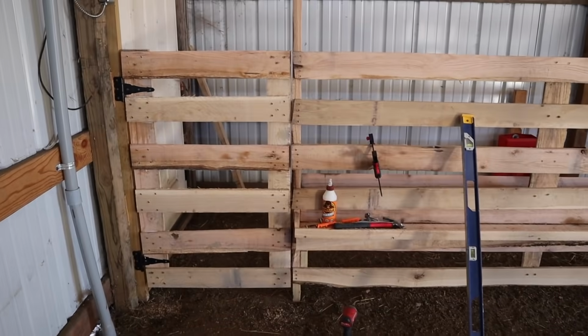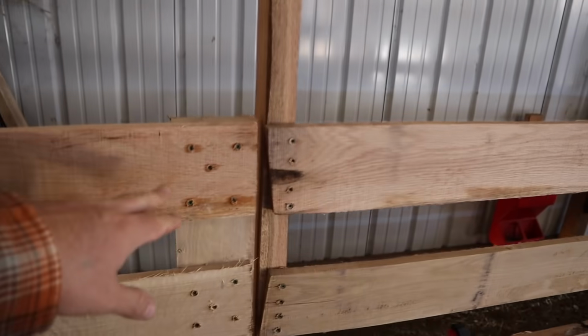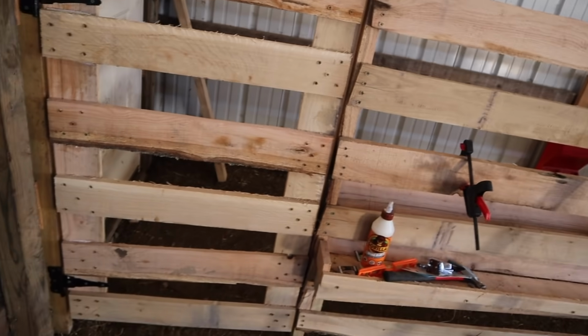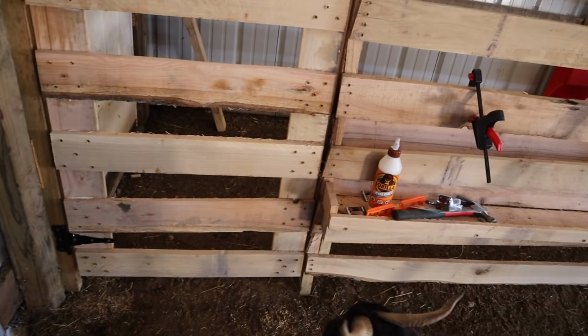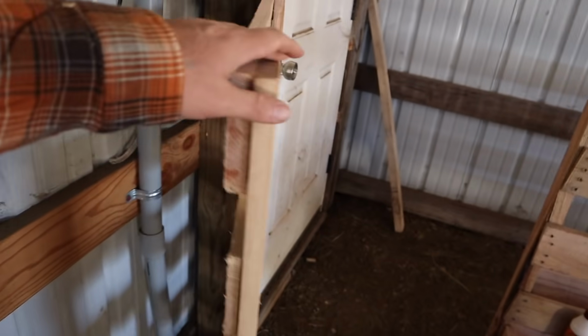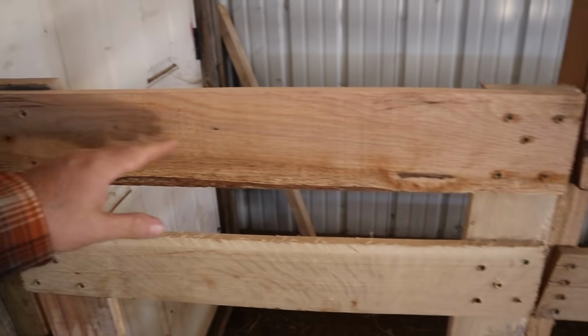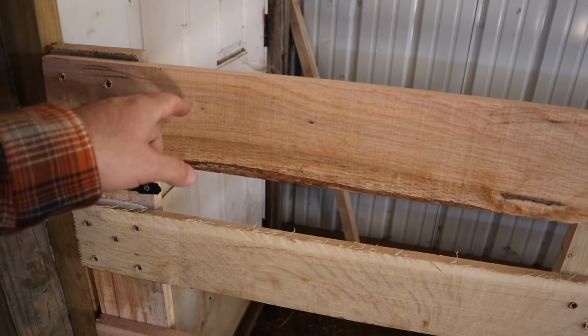Alright guys, the gate is done. I went ahead and used the color scheme red, white, red, white, red, white, and so forth all the way down. It opens this way, as you can see. It's pretty heavy, but luckily I don't think I'm going to have any sag because this oak is very strong.